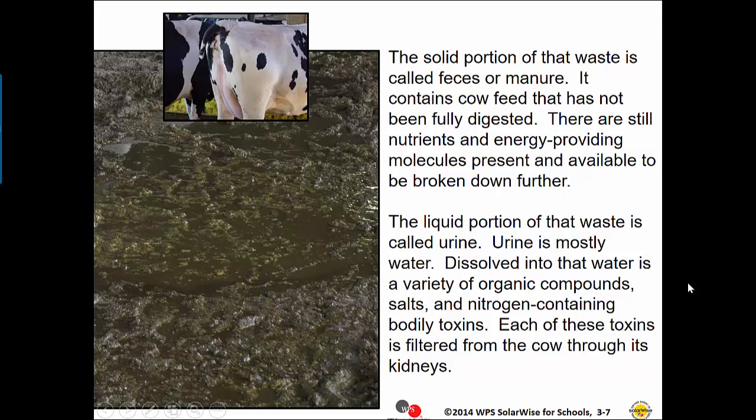The liquid portion of that waste is called urine. Urine is mostly water. Dissolved into that water is a variety of organic compounds, salts, and nitrogen-containing bodily toxins. Each of these toxins is filtered from the cow through its kidneys.